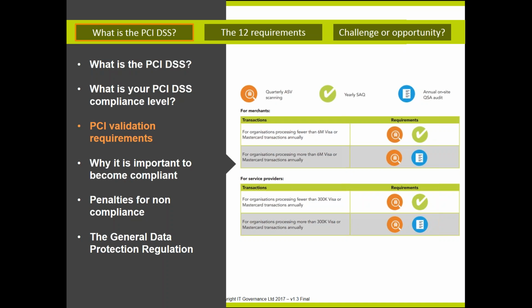Level 1 merchants must have an external audit performed by a QSA, such as myself, and essentially there's a submission of a report on compliance document. This is really known as a level 1 on-site assessment, and this is what you submit to your acquiring bank. Merchants of a lower level can self-assess and submit a self-assessment questionnaire.